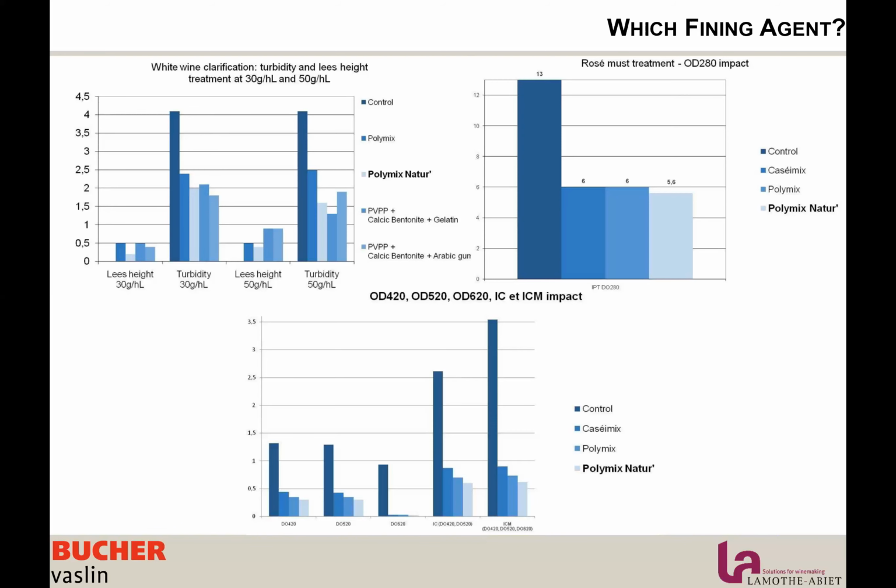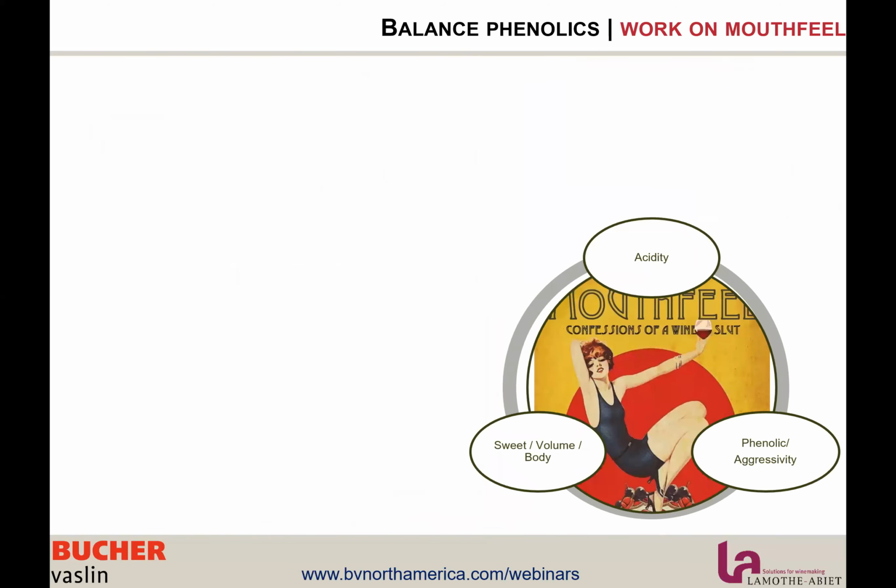So now the next step of our conversation is going to be: what do we do if we have phenolics in the wine? We are talking about stable phenolics, not phenolics that we want to remove, but phenolics that we might want to keep and integrate in the wine, and we want to make them balanced. So we have to work on the mouthfeel. We did a full webinar on mouthfeel that I invite you to watch.